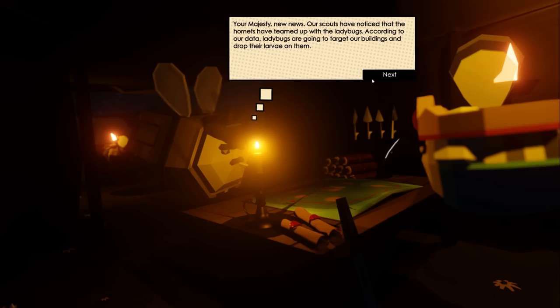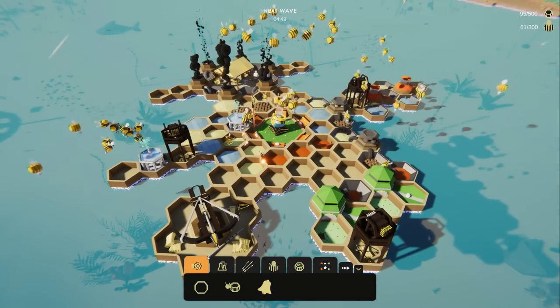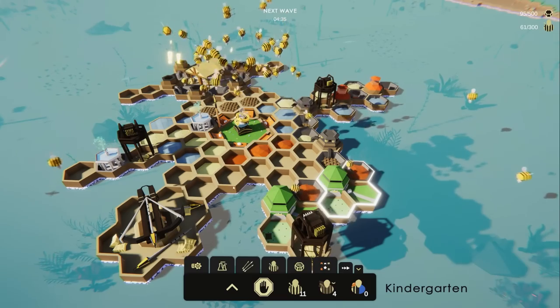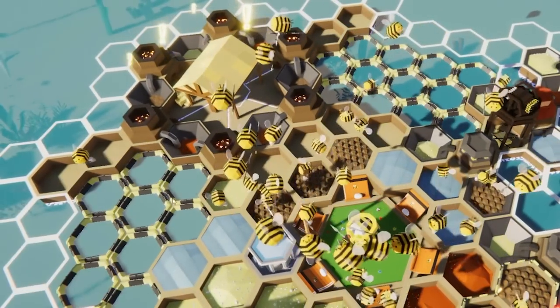Our scouts noticed hornets teamed with ladybugs. Workers are building drop larvae. Oh, no. Okay, we need a lot more defenses, I think, and a lot more soldiers. Get some soldiers there. Okay, let's build that new one. We're just gonna start filling all this in because we need space for defensive weaponry.